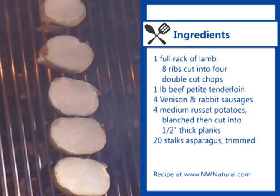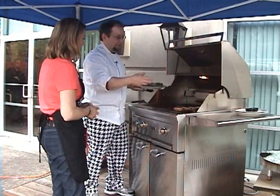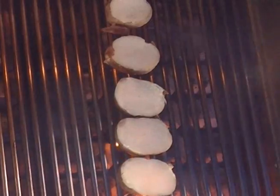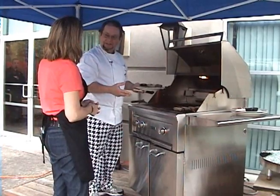This is great. I never know what to do first on the grill. Yeah. The trick with a lot of this is that you want to decide how long each one's going to take and put them on in that order. Okay, yeah. So they all come off at the same time. So planning. A little planning. Okay. In a French kitchen, it'd be called your mise en place. Oh. Everything's in its place and ready to go.